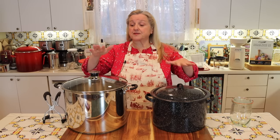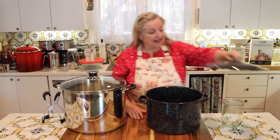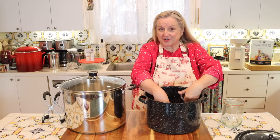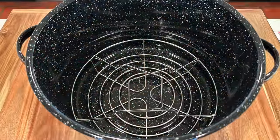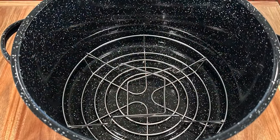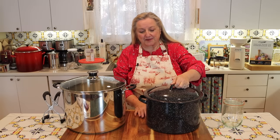Now, what's the difference between the two of these? Because clearly they look very different. This is an enameled water bath canner, and it comes with a rack inside that you would put your canning jars in once they were filled. And then you would lower them down into the hot water and then put this on your stovetop, bring it up to a boil and boil them for whatever time is recommended in your canning recipe.